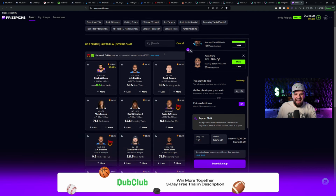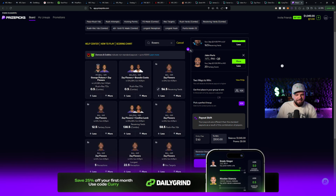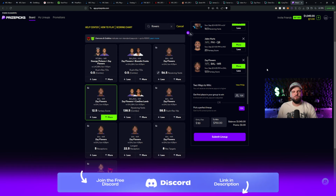The next guy that caught my eye was Zay Flowers. That's right. 12.5 fantasy score going up against the Dallas Cowboys. Zay Flowers has done some pretty nice things for the Ravens thus far. Ravens will probably have to keep their foot on the gas against a tough Dallas Cowboys team with a good offense.